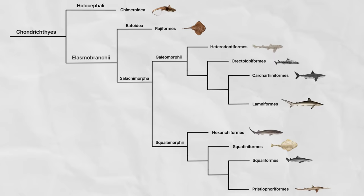Okay, now we're ready for the main event. All 8 shark orders and how they're related to one another. And I've got to tell you, some of them are super weird. So buckle up. Sharks, along with the rays, including skates and sawfishes, fall into the subclass Elasmobranchii. Let me know if you would like to see a video like this about the rays as well.